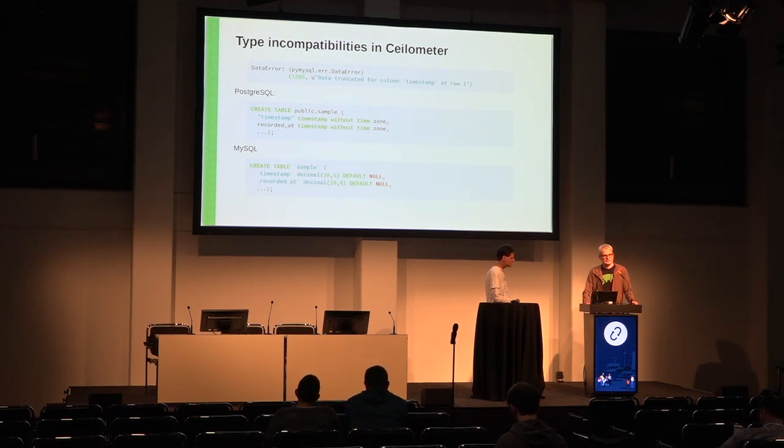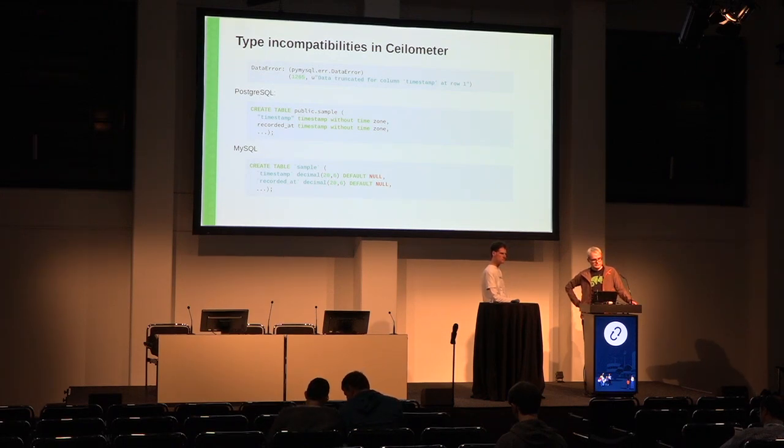This was caused by a workaround that was added to Ceilometer to support some older releases of MySQL. I'm not entirely sure which version number it was, but some older versions of MySQL don't support high precision timestamps, like with microseconds. So the Ceilometer folks decided to work around that for the MySQL backend by using the decimal type and implementing a type abstraction inside SQLAlchemy, inside the database model for Ceilometer, that will convert the timestamp type to a decimal and write that to the database.